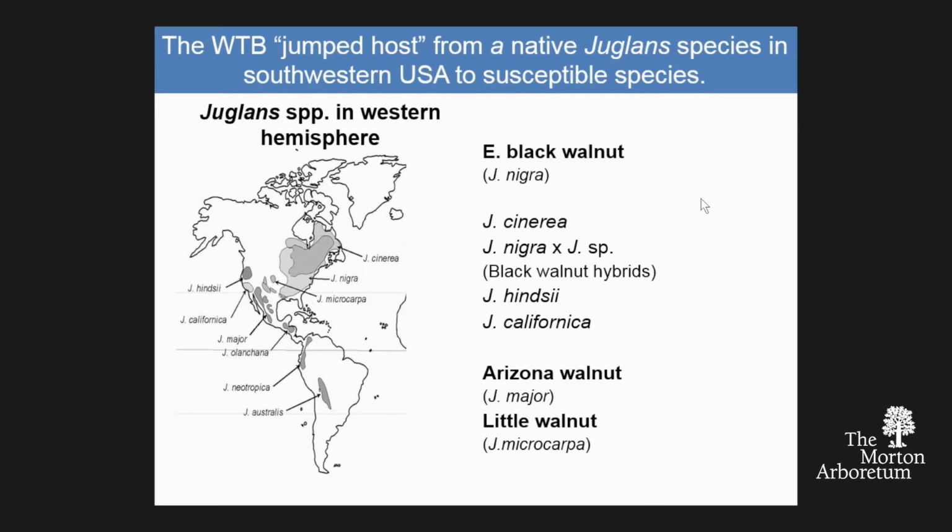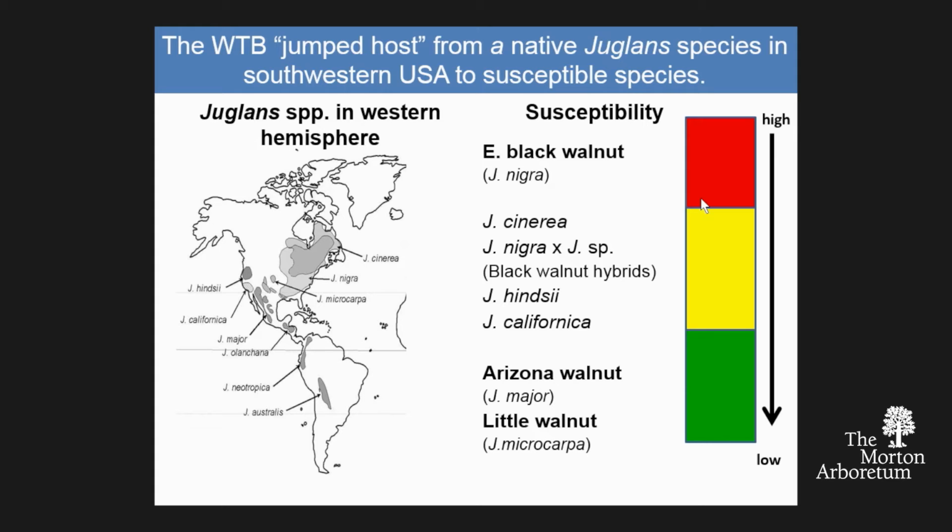And then there are the western species, Juglans major being the Arizona black walnut, California black walnut, and Juglans heinzii. And then there's a bridge species, Juglans microcarpa, that occurs in Texas that we're concerned about. We were concerned about it as a bridge species. But these are the hosts, and this is in order of susceptibility of these trees to colonization by the walnut twig beetle and canker formation and branch dieback and death.